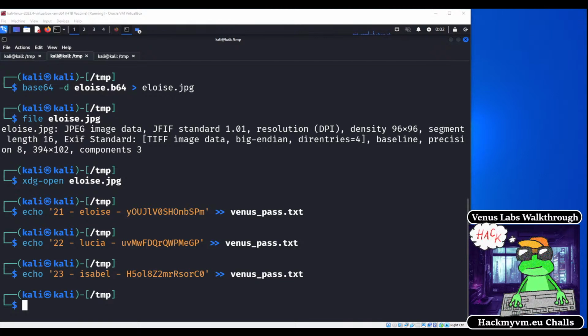Okay, and what we're doing is we're going to do some free hacking. So the bottom here is going to be the Hackmyvm.eu challenges. Okay, that's the same. And the top is going to be we're hacking against the Webmaster machine.